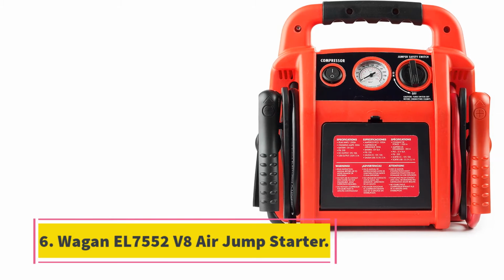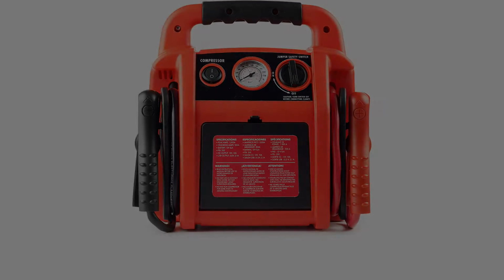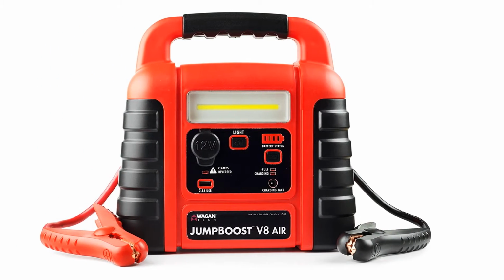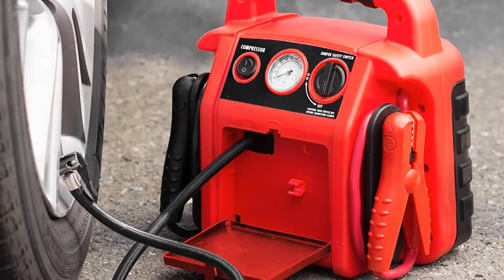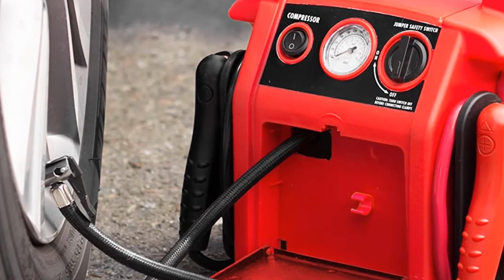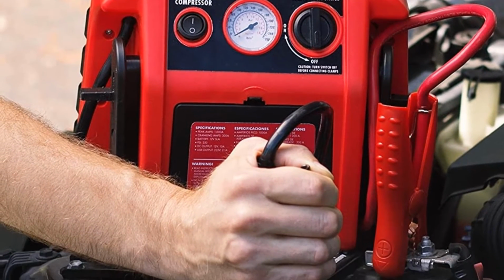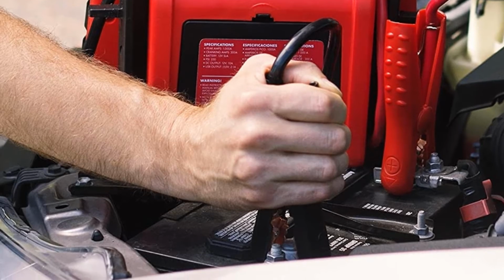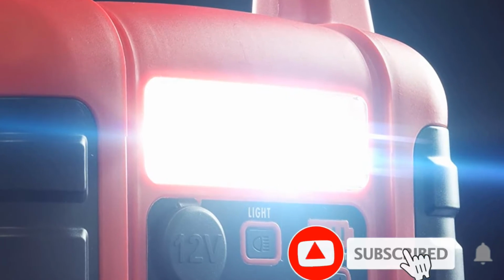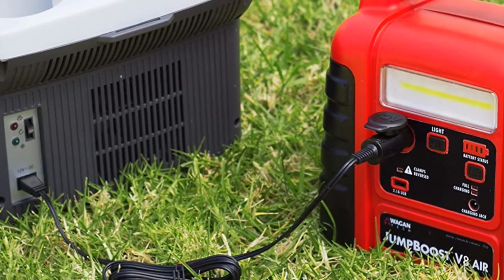At number 6, Wagner EL7552 Jump Boost V8 Air Jump Starter. One of the most comprehensive jump starters you can pick up is the Wagner EL7552 Jump Starter, which has an air compressor, 200 lumen light, and even a USB-A charging port for phones and tablets. It's basically your one-stop shopping destination for roadside emergencies. The air compressor goes up to 260 psi, which works even for larger tires. It has 300 cranking amps and 1000 peak amps, and 120 cold cranking amps, so it's great for colder environments as well.